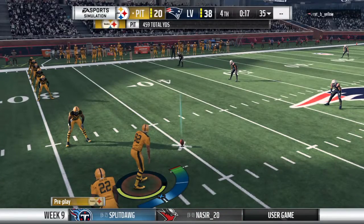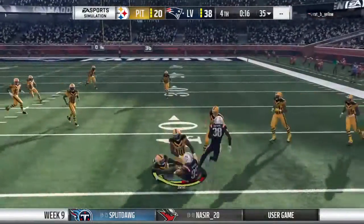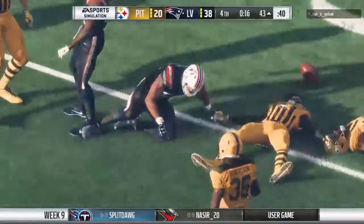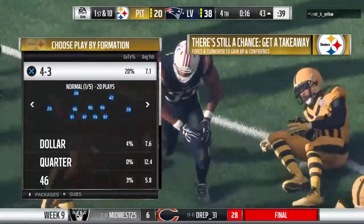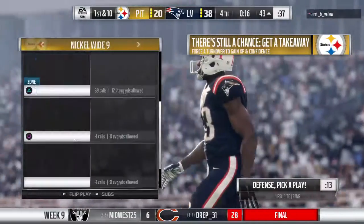Here comes the onside kick. And the Patriots are going to recover, and that should just about assure victory. Now they're down big here in the 4th. They had to try the onside kick. Can't fault them for the effort at least. No, you can't at all.